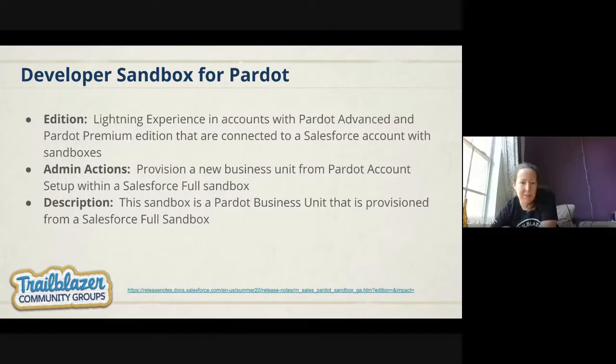Yeah, it's still only going to be available to Pardot customers, so non-customers don't get this. You have to be a Pardot customer, and then you have to have a Salesforce sandbox, and then you can spin it up from the sandbox. Lots of people want to play with Pardot just to get their certifications, but have never been a Pardot customer before. This still isn't available to non-customers. But it's going to be huge to be able to test things.